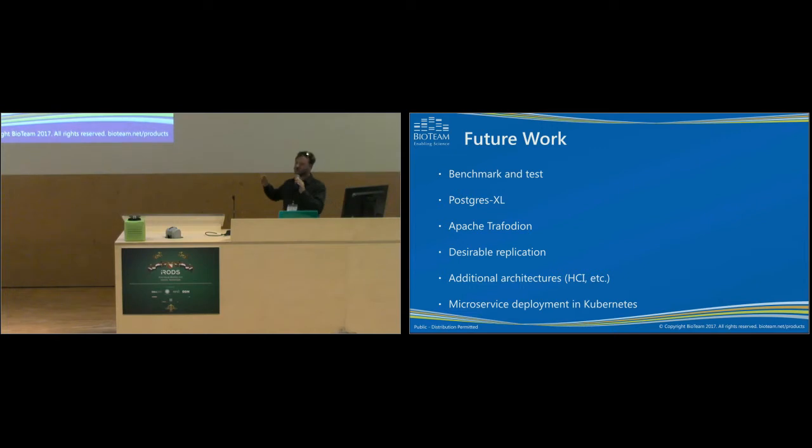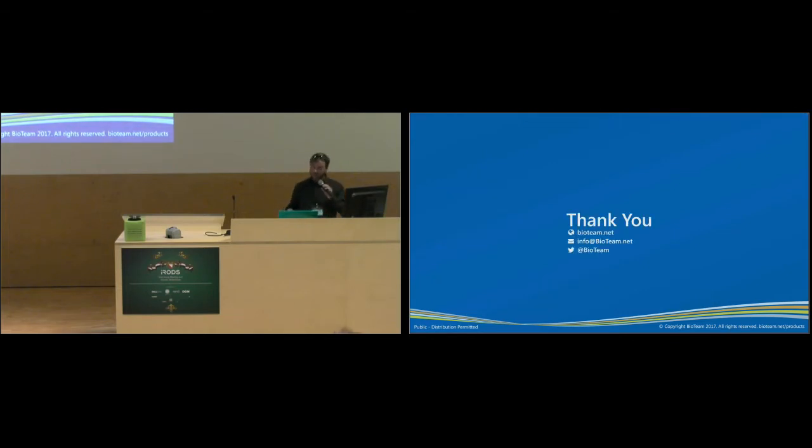Desirable replication is more of just exploring: okay, now we have this reference architecture, but now we actually want an archive or backup copy. How do we do that? We want to look at taking this architecture to more hyper-converged architectures, and I think a lot of what we did here with the floating IPs could fit in really nicely to a microservice deployment model in Kubernetes, and as more people deploy HCI building blocks and move to this, that's going to be important too. So, thank you.